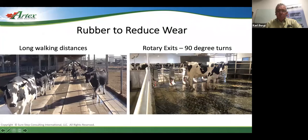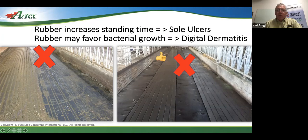This is at a large dairy, and I completely agree with this, with the travel lane along the feed bunk. Cows seem to have an excuse. If the stalls are bad or the temperature is hot, they decide to stand longer. And standing, you saw earlier, results in sole ulcers. That's why sole ulcers always go up at the end of the summer. So we need to get everything encouraging for those cows to eat and go and lay down.